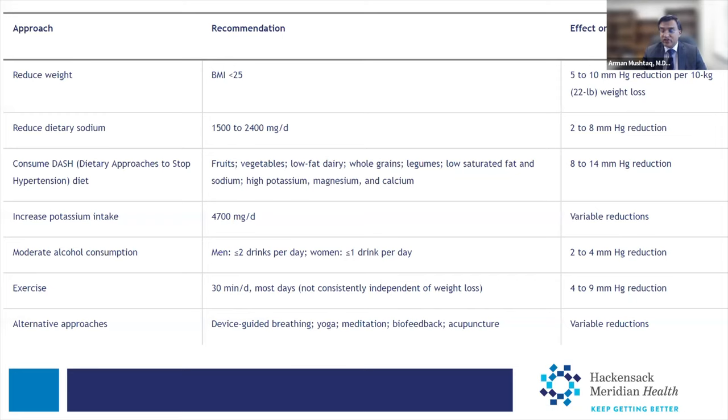In lifestyle modifications, just focus on the numbers and you will see that even if you are stage two hypertension, by adopting the lifestyle which we are going to mention here, you can go back into your normal blood pressure category just by adopting the lifestyle. So the first on this table is reducing your weight: you achieve a BMI less than 25, or 10 kgs or 22 pounds of weight loss.